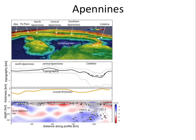In the Apennine itself, it's very interesting to look at the situation because this is an active plate boundary. For example, we can see that the topography of the Apennine along strike is pretty low in the northern Apennine, goes up in the central Apennine, and goes down again in Calabria, which is a very narrow piece of land between the oceans. So this is a swath profile showing that kind of trend.